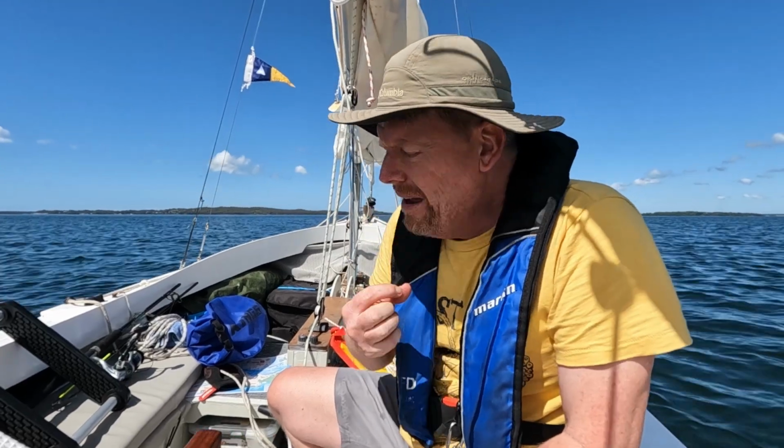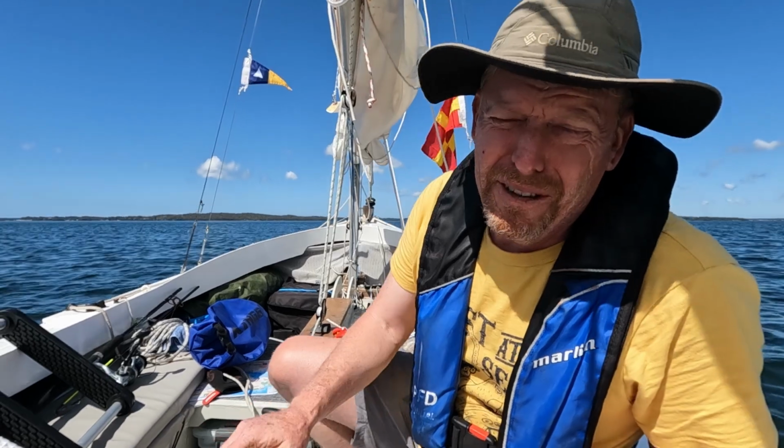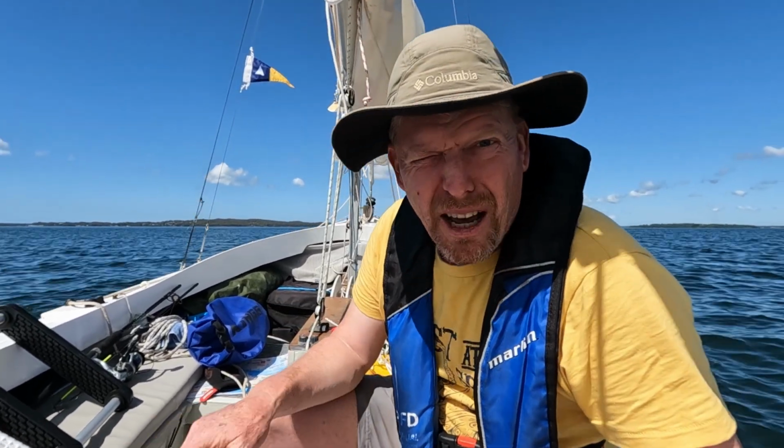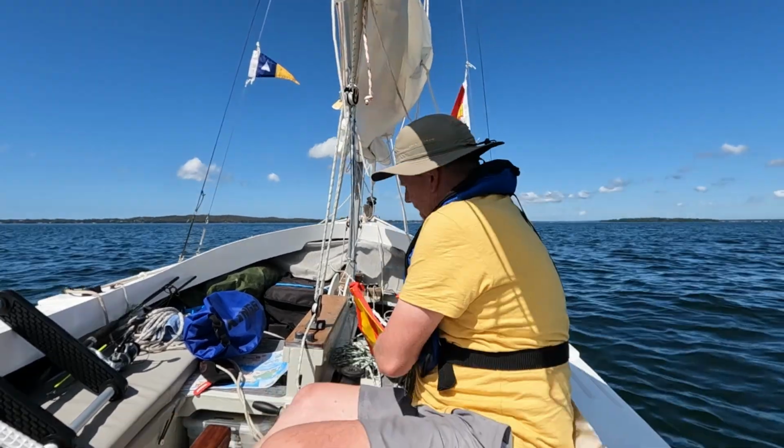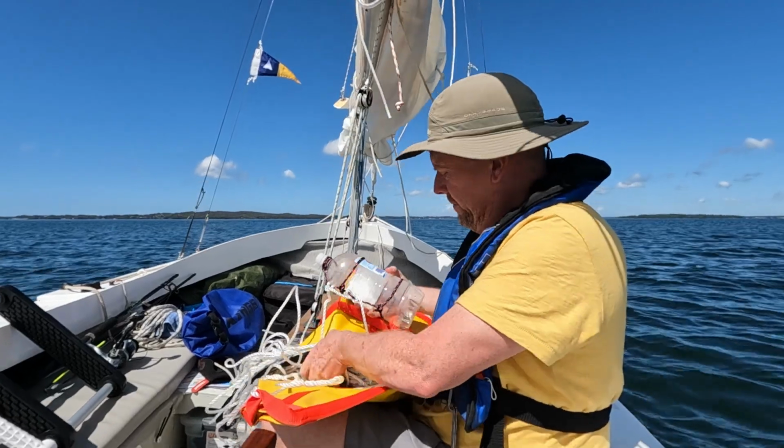Well, I thought I might run a bit of a practice on deploying a sea anchor. I don't know if you've ever used one before, but I certainly haven't. So I've just done this off internet research. I already know mine is not rigged completely correctly, but we will give it a go. You've never seen one before. It's just a big cone-shaped thing.